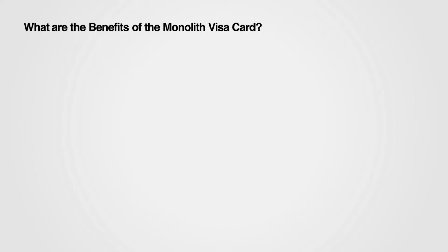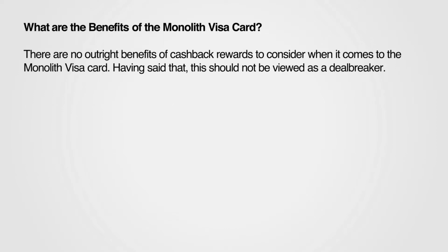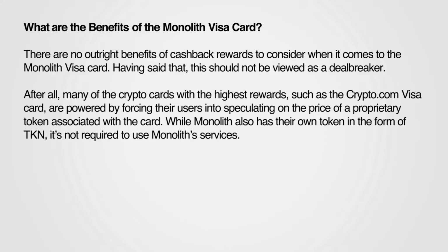What are the benefits of the Monolith Visa Card? There are no outright benefits or cashback rewards to consider when it comes to the Monolith Visa Card. Having said that, this should not be viewed as a deal breaker. After all, many of the crypto cards with the highest rewards, such as the Crypto.com Visa Card, are powered by forcing their users into speculating on the price of a proprietary token associated with the card. While Monolith also has their own token in the form of TKN, it's not required to use Monolith's services.